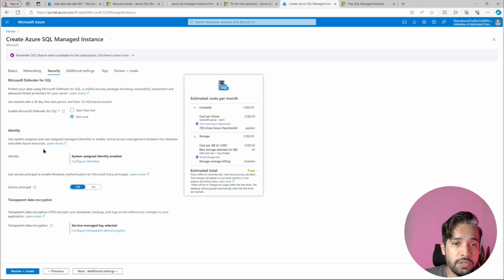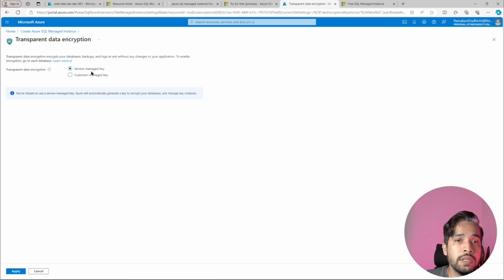Defender, we do not need for this. Identity, yes, we want a system identity for our managed instance, because we want to use that managed identity for any sort of access or anything that we want to do. Service principal, you can create a service principal from here. I'll also show you how you can do it after creation. It will give you an option to do that.